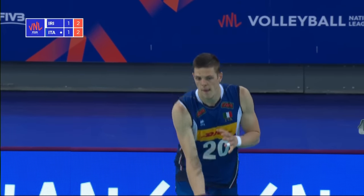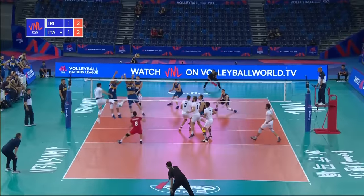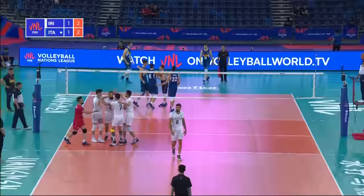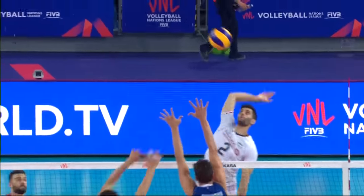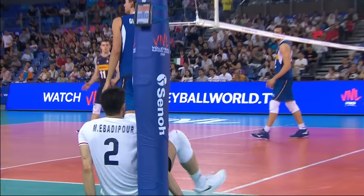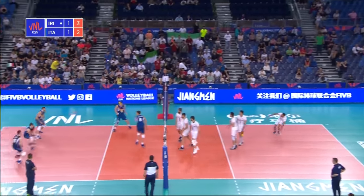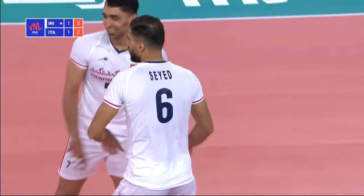Remember, Germany start against China. Our hosts here in Jiangmen next out on court. Ibadipour's technique there, swinging over the right shoulder. Another fizzer from Milad Ibadipour.